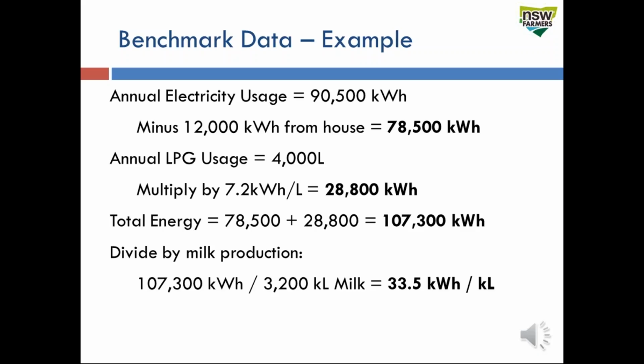Here's an example from one of our members' farms, one of our case studies. Total electricity usage was 90,500 kilowatt hours. Subtracted the house usage. The LPG usage was 4,000 litres. That ended up with 28,800 kilowatt hours. Total energy for the property was 107,300 kilowatt hours.